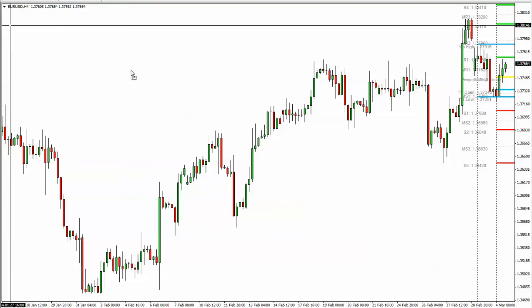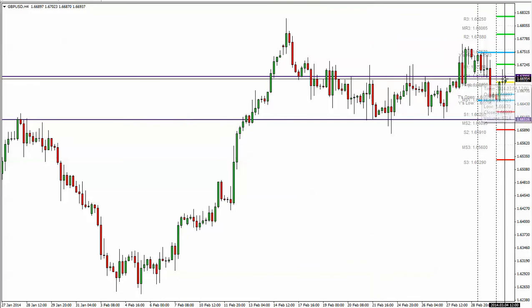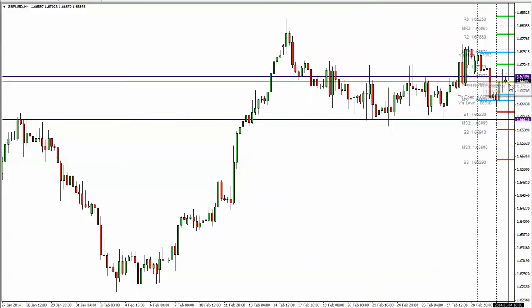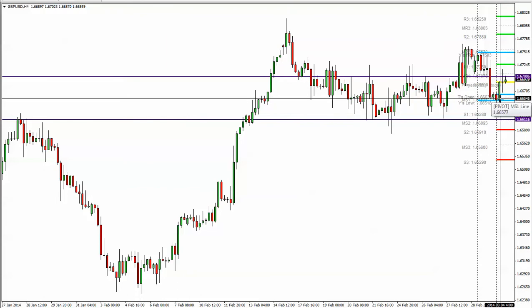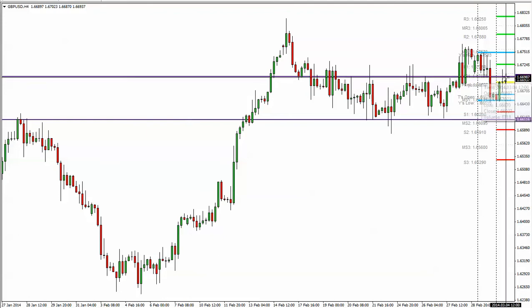Also, let's continue with the pound dollar, and again, this is the 4-hour chart. Overnight at 4:30, we did have construction PMI that came out of the UK. Numbers are not aligned with the forecast, so they came in with a negative deviation. But that did not stop this currency pair from continuing to trade higher. We spoke yesterday in our morning briefing about the pound dollar, and we will continue to analyze it today.